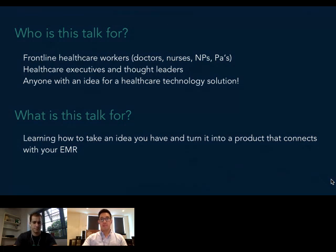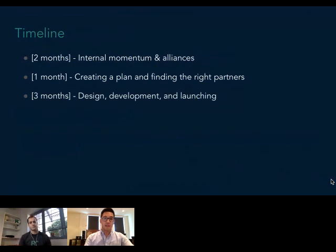Yeah. So talking about timeline, right? In this talk, the title is how to get to an actual app in 6 months, right? So just a high level view of the timeline. The bird's eye view is you should expect about 2 months. So let's say you are a physician or a nurse in the hospital. You see a problem, you have an idea to solve it. You should expect to take about 2 months socializing that idea and building some internal alliances, internal momentum amongst your colleagues, right? Other nurses, other doctors, thought leaders in the hospital, other executives, and doing all that before you're ready to really go and build something.